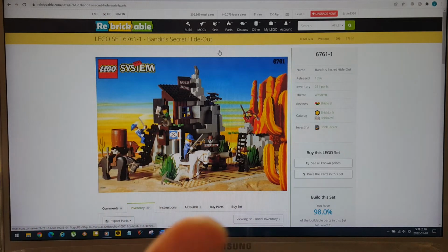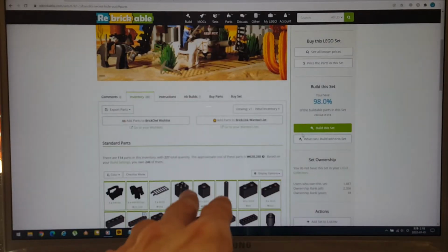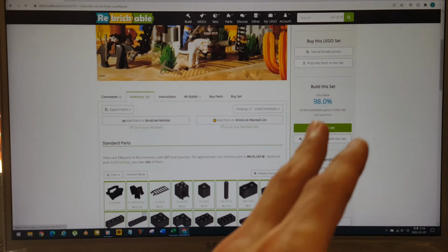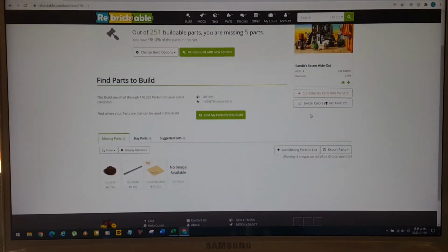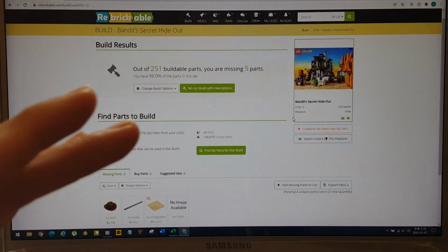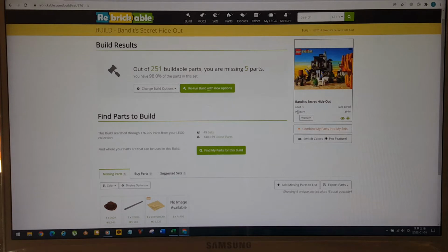This is just the simple calculation of the parts calculated by all the parts that I have. So maybe out of 98%, some parts are still in the other bag for the restoration of another set. So that doesn't necessarily mean that I do have 98% in this bag. But I can still build this set 98% by collecting all the pieces from here and there. I can still do that, but I would not want to do that because I still got other projects or sets that I would like to collect pieces for.